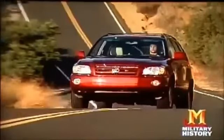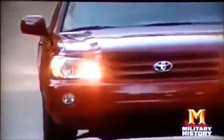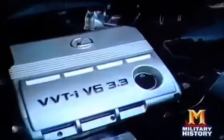And if you think good gas mileage means giving up performance, well, the next generation hybrids may prove you wrong. V6 engine with V8 level performance and better than 4-cylinder passenger car fuel economy.